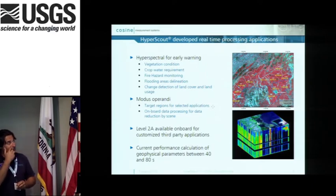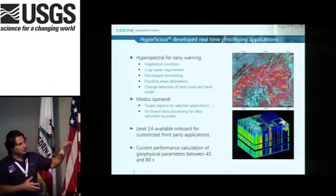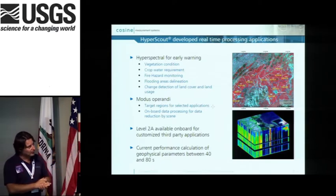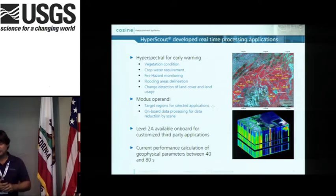So for this, as I said, the level 2A is the backbone, so we're really trying to focus now to demonstrate that, and this is taking place on ground. The performance that we have been experiencing for this processing on our platform ranges between 40 and 80 seconds. So this means from level 0 to one of those applications that, again, are simple ones, you can get to this kind of performance.